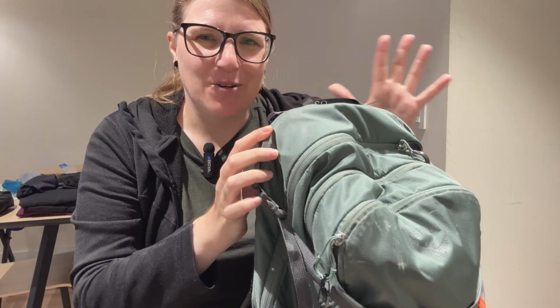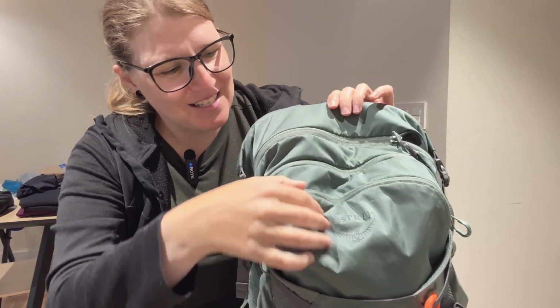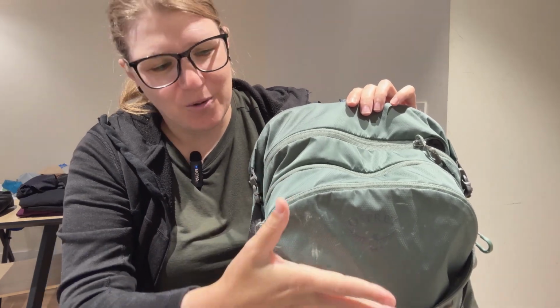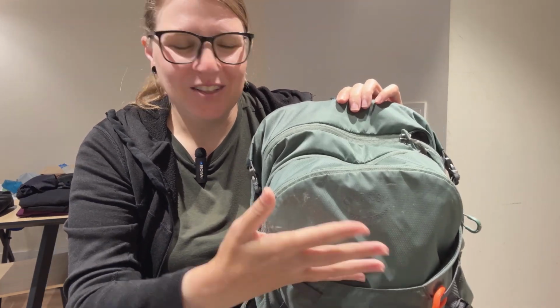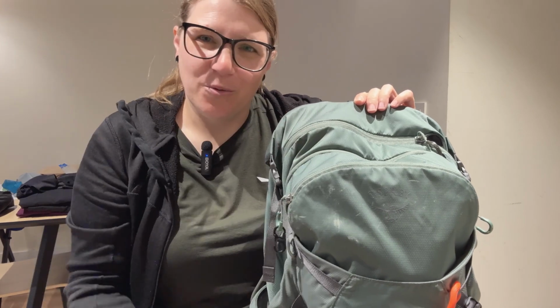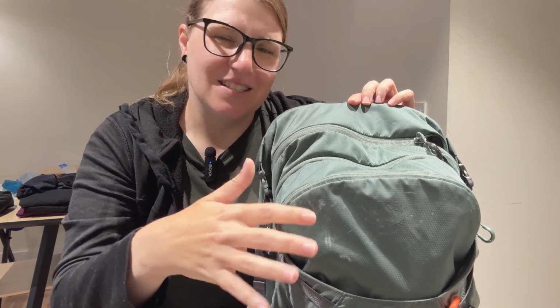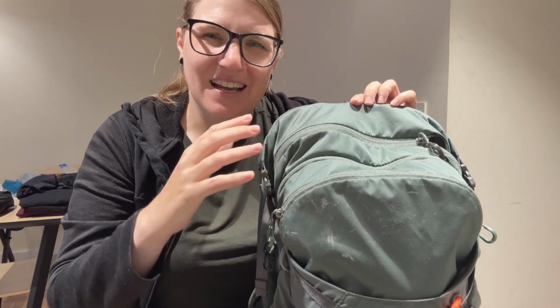I also really like the organization of my backpack. As you can see here, I have three compartments. This first one goes more or less until here. The second one goes all the way to the bottom but is very narrow, and the third one in the back is the larger main compartment. I use this organization to sort my things by when I need them.